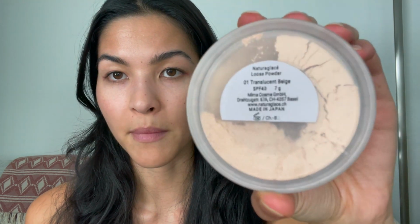The 3 items are this Natura Glacé powder. It's a translucent powder in the color 01 translucent beige with an SPF 40. So I really like having SPF in my face products. I think it really helps to just give that extra layer of protection from the sun. Although the only thing on my face right now already is sunscreen. I put that on every single day before I do anything else, or that might be all I do. But our first product other than sunscreen is gonna be this Natura Glacé loose powder.